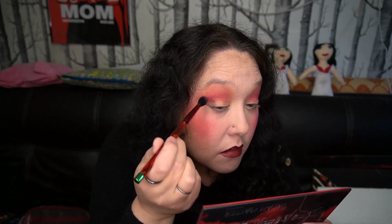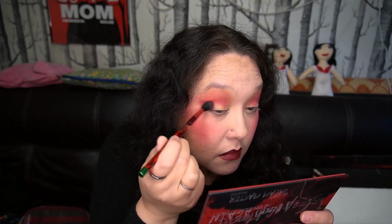Okay, so then I'm going to go into, I really want to use this Terror color. It's this really deep cherry. And I'm going to use that here. I'm just using the same brush because I'm just going darker with the colors. And it's a fluffy brush. I'm keeping it sort of blown out at the ends, at the edges. So far I'm really impressed. I feel like the mattes blend really well.